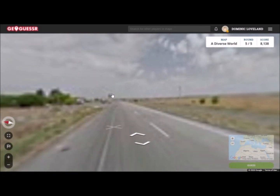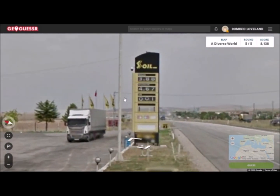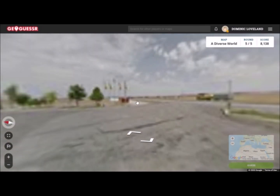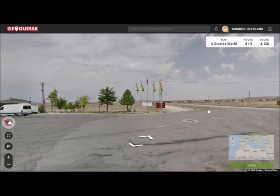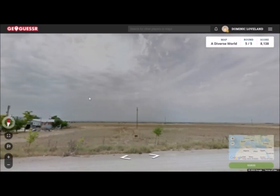I don't think that matters. I want to get here. See, I mean, this was quite hard for me to get because there wasn't any language. What's the brand? Soil. Yeah. I can see why it could be Turkey. That is red, and the Turkish flag is red. Yeah. That looks like Turkish.